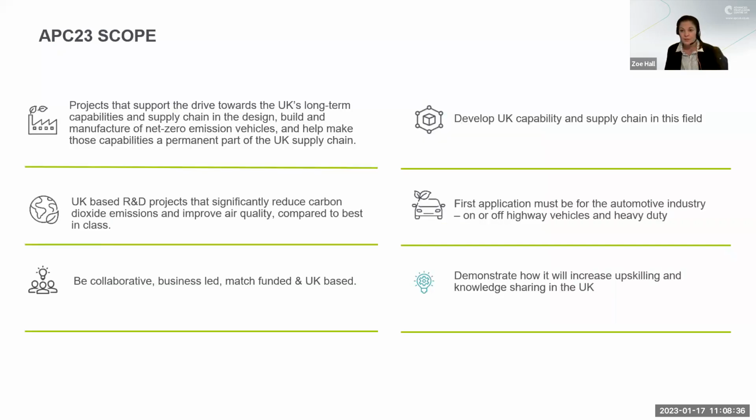So now let's go through a little bit more scope, a little more detail to help you put through that perfect application. So what we're looking for in the APC 23 Industrializing Net Zero Automotive Technology Competition is these key scope requirements in the next couple of slides. So we have £20 million of match funding to provide on this competition scope. And we're particularly looking for collaborative pre-production projects that are that late stage and that help accelerate the UK towards net zero, but they must have an automotive focus. So these projects can develop on-vehicle technologies for material, product or manufacturing processes.